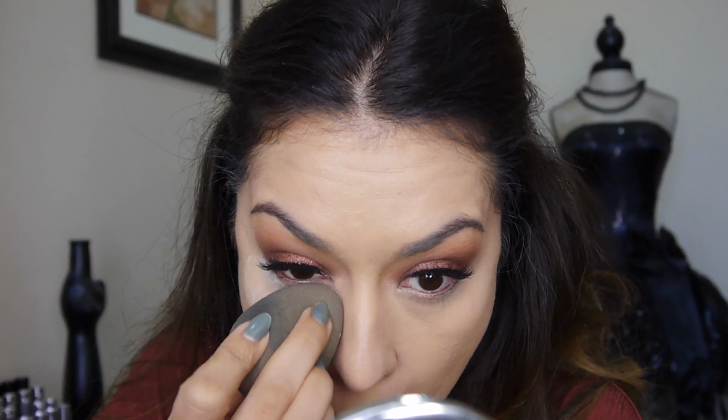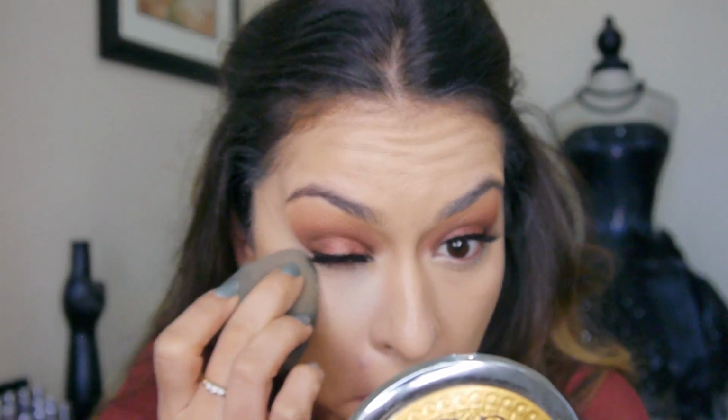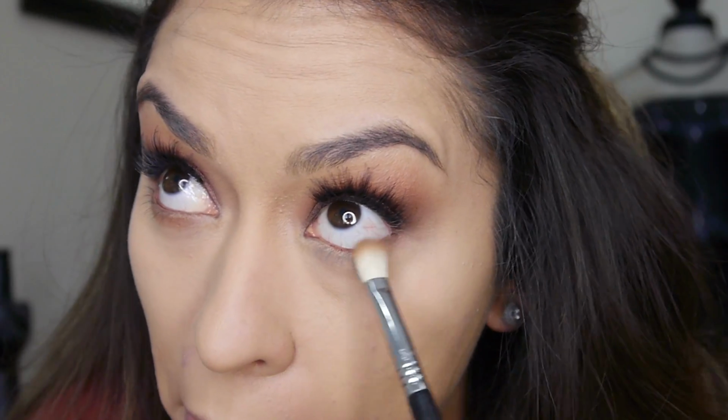Now I'm setting that concealer with the RCMA No Color Translucent Powder, and I like to use it with my damp beauty blender. And I'm just setting the under eye area, and then I'm going to go in with my Makeup Forever HD Pressed Translucent Powder, and I like to set the rest of my face using a powder puff. And now I'm going to go back to the eyes.